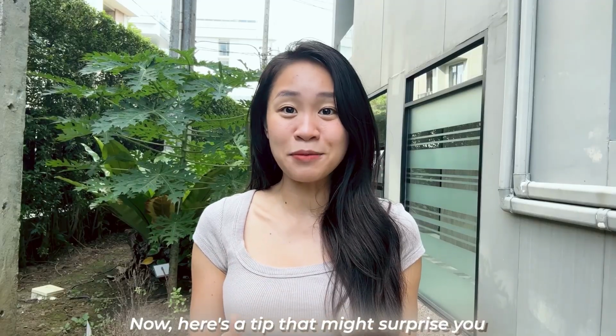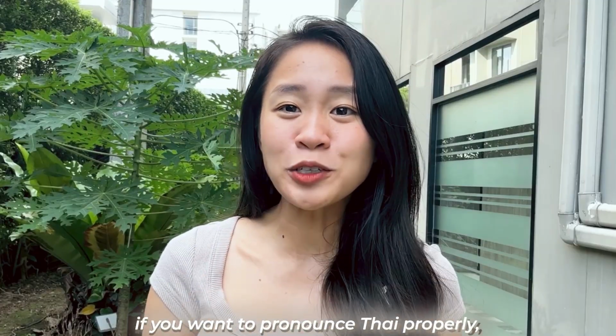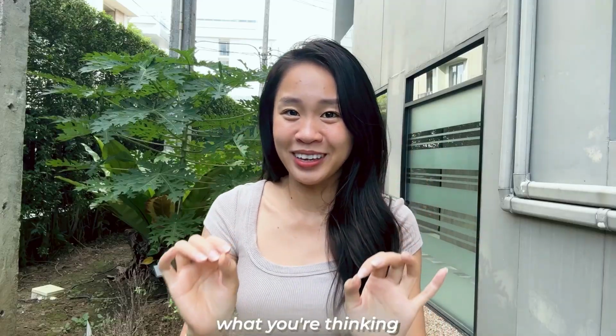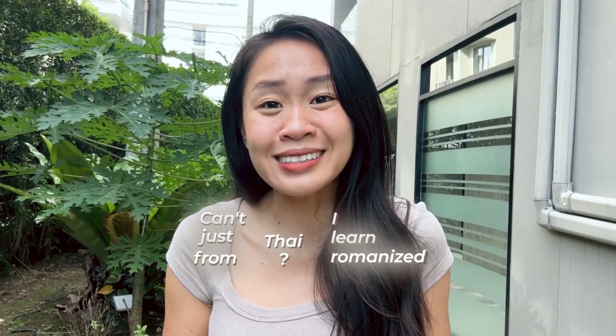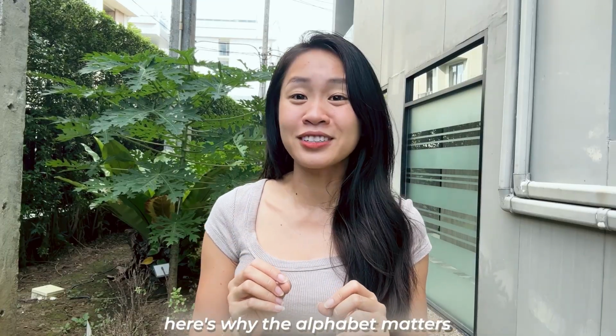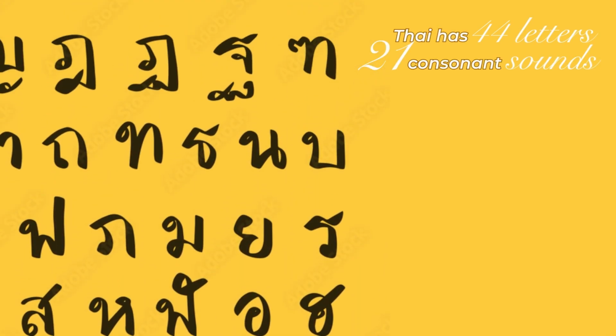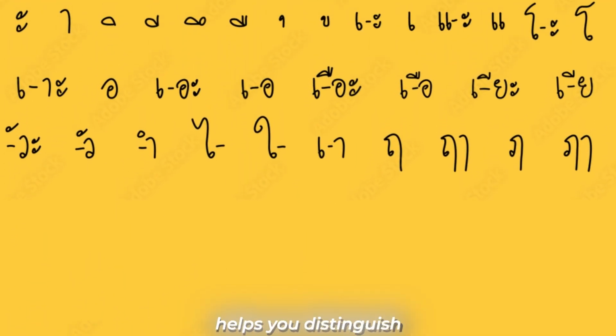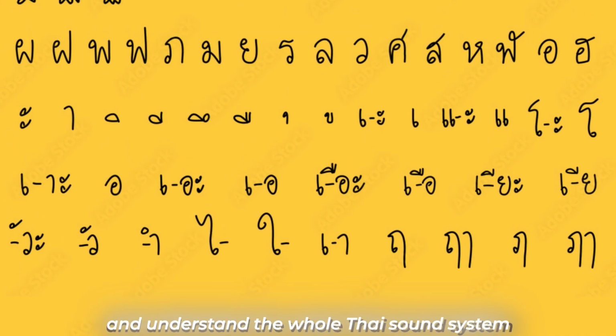And now here's the tip that might surprise you. If you want to pronounce Thai properly, you need to study the Thai alphabet. I know what you're thinking. Can I just learn from Romanized Thai? You can, but you shouldn't. Here's why the Thai alphabet matters. Thai has 44 letters and 21 consonant sounds. Understanding these basics helps you distinguish and understand the whole Thai sound system.